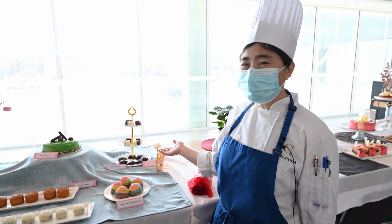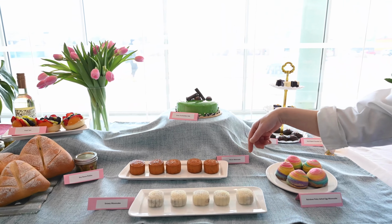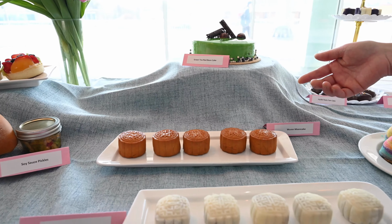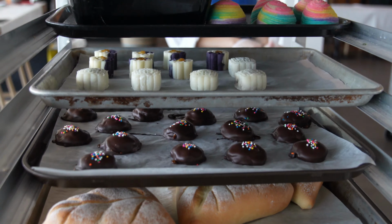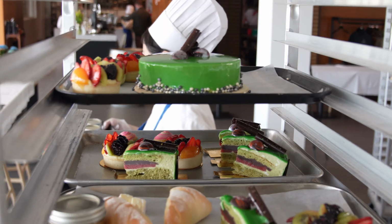This is our product. This is the traditional mooncake, including 5 different nuts. I think it's very healthy. This is a rainbow mooncake. Inside has salted egg and red beans.